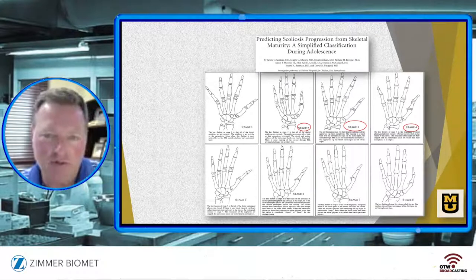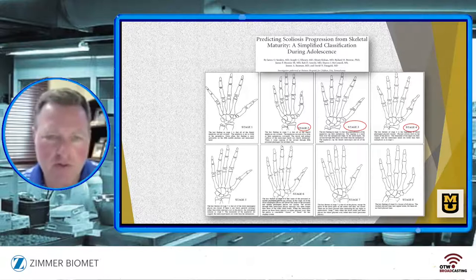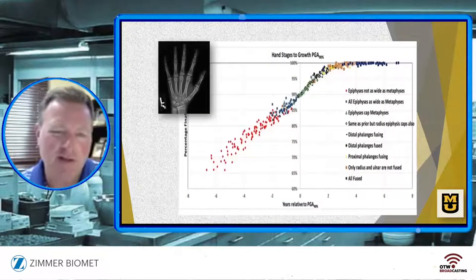And the kids that we really see very little correction thereafter is the stage 4 patients. So it really describes where we want to treat these kids on their hand x-ray. Here you see a patient who has a Sanders 3 on their hand x-ray.